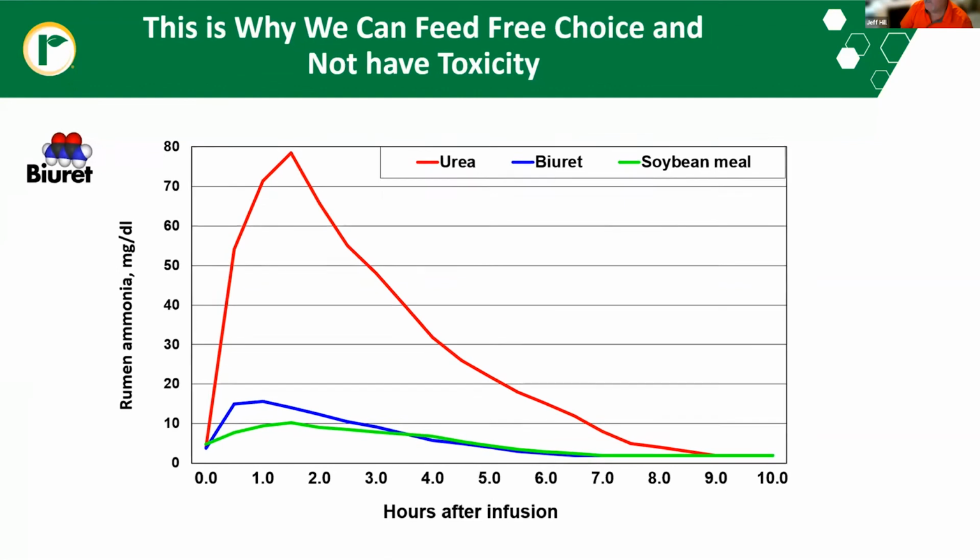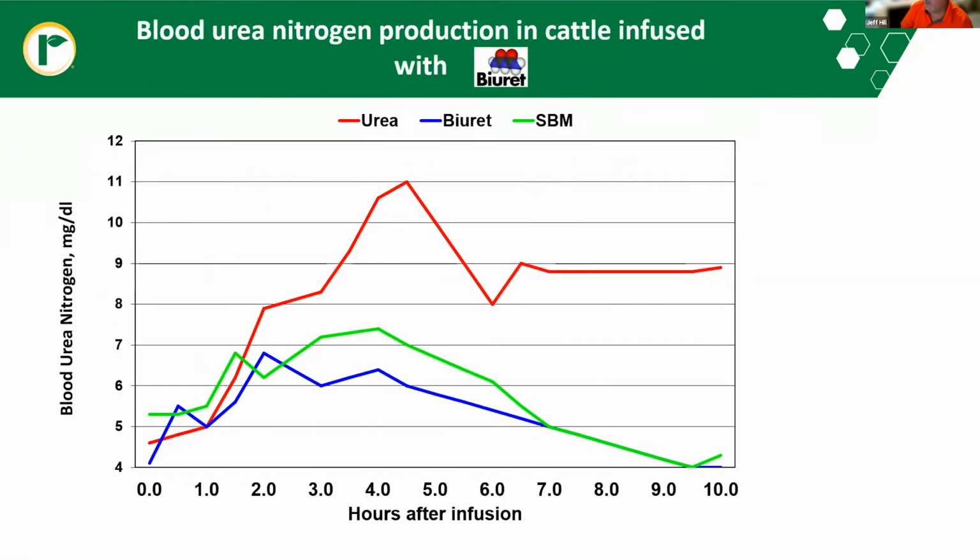Yep, you would never feed urea free choice to a range cattle animal. It's too risky. So this is the same thing. We won't dwell on it, but this is really the proof in the pudding. This is looking at the blood urea nitrogen, which is ultimately what's going to cause the issue. Again, we're seeing the same thing with urea spikes, pretty high. But your biuret and soybean meal are very similar, right on top of each other in terms of blood urea nitrogen level over time.